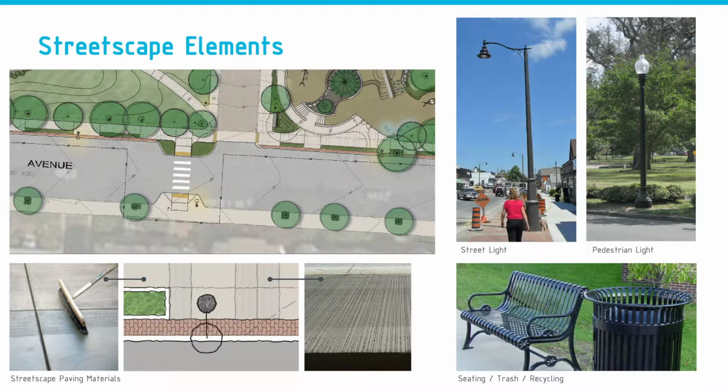One of the other elements that we're incorporating are stormwater rain gardens along the streetscape. So these areas here and at the mid-block crossings are examples of what that will look like. There's an area as you park your car, open your door, and step out onto the curb, and they'll be filled with perennials and grasses and things to help the stormwater infiltrate into the ground.